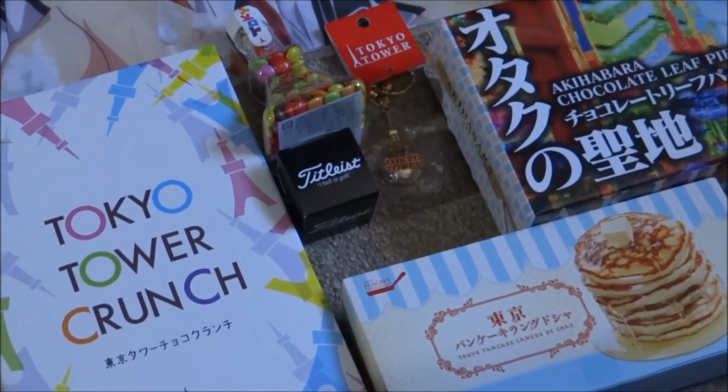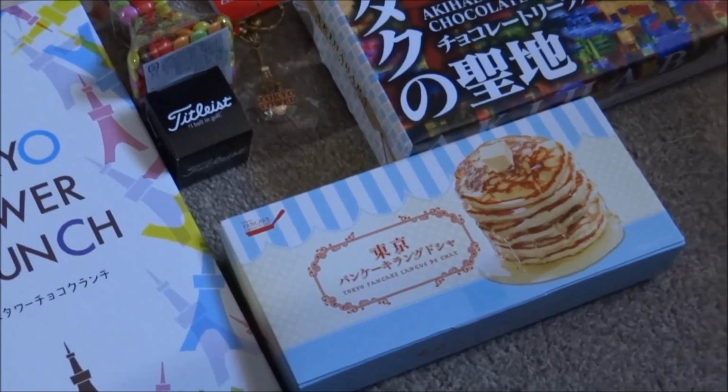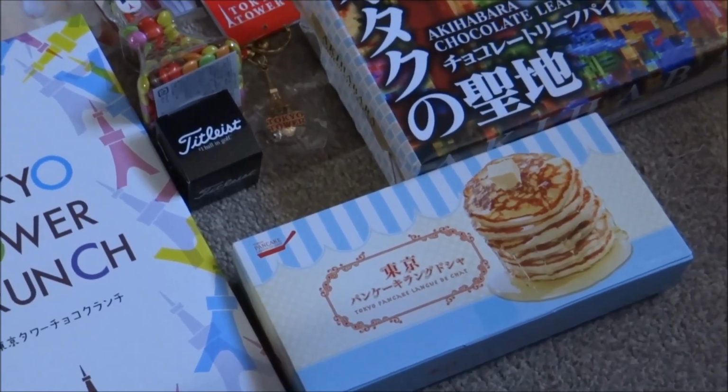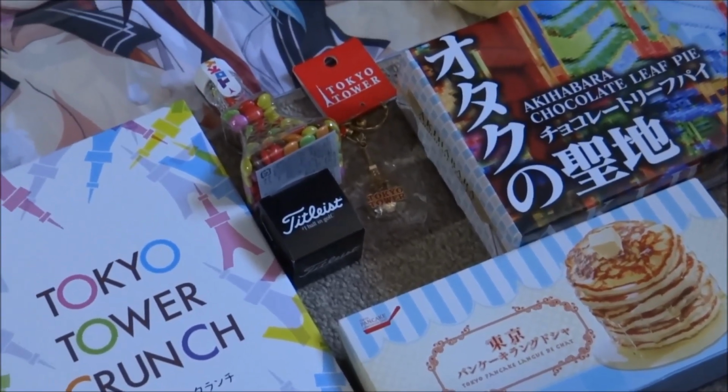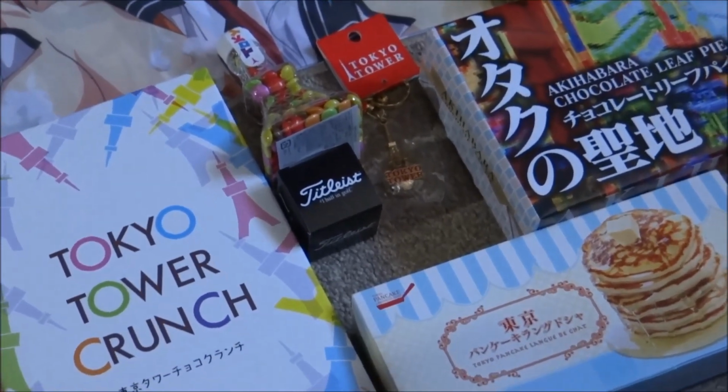Below that, I have some Tokyo pancakes. But it's not like fresh pancakes that you see there. They're like little tiny roll things. Hard to describe, because if it was fresh pancakes, there's no way the sell-by date would be as long on it as it is.